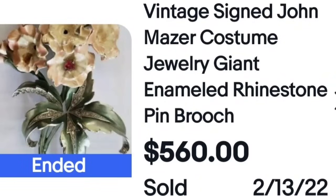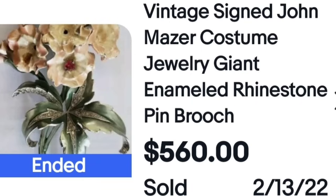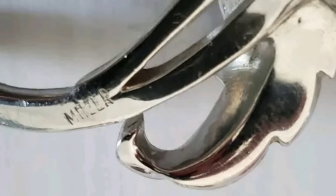We've got a vintage signed Joseph Mazer costume jewelry, giant enameled rhinestone brooch and pin. This one sold for $560. I did want to zoom in here and show you. This one is missing stones and it still sold for $560. This is another signature that's kind of obscure. It's small down there. If you see, it says Mazer.